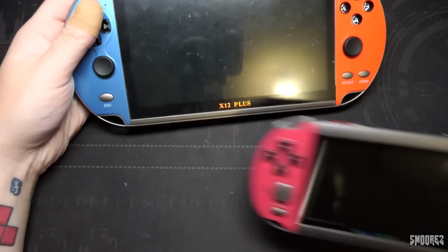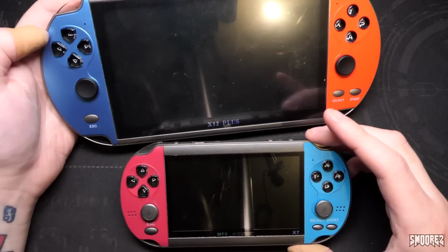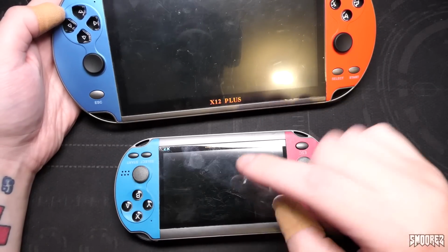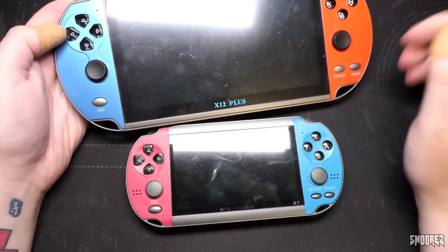Oh god, it's ugly. Once again, just a bit of a size comparison. Now, this is pretty much close to the PS Vita in terms of size. Yeah, this thing kind of just dwarfs it. Also, they flipped the Joy-Con layout. They've swapped the left side to blue, whereas the other one had the blue on the right side. That's fair. Here's one for you: why is the 5-inch version called the X7 and the 7-inch version called the X12 PLUS? Makes complete sense, don't worry.